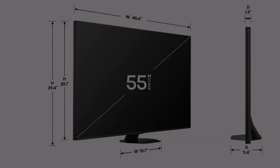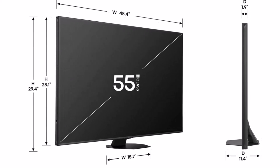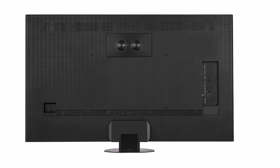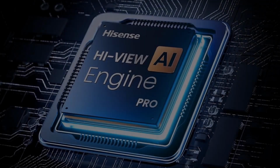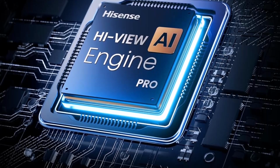jump off the screen. We're talking about peak brightness levels that hit 5,000 nits. That's brighter than some actual movie theater projectors. HDR content on this thing doesn't just look good, it looks aggressive. Those fire explosions in movies, you'll feel the heat, the sun reflecting off water, you'll reach for sunglasses, but the real magic happens when you start gaming.